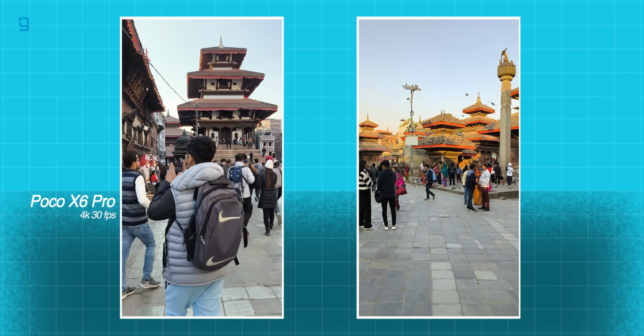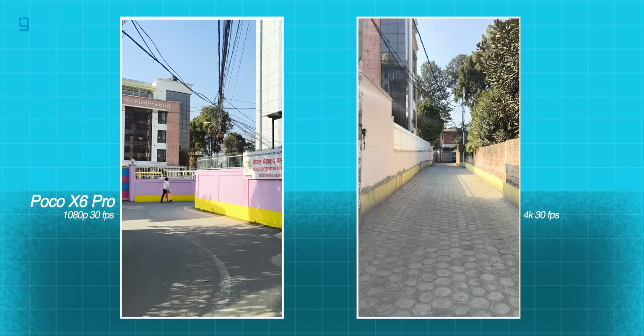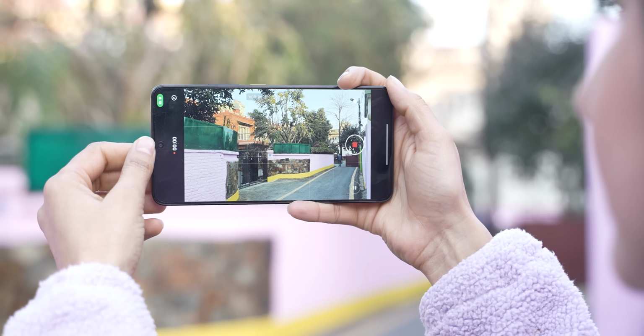There's no OIS, so the videos don't have proper stabilization. The quality is not bad though during daytime and even nighttime, but stabilization is a letdown here. Interestingly enough, this thing can also shoot HDR videos from the main camera, and the results look pretty nice.